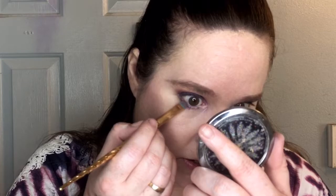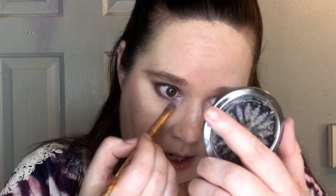So I'm just gonna take Taboo and go around the outside of my eye, and then I'm gonna use Ladyship from Colored Rain because I think it's gonna look pretty. So I'm just essentially using Taboo to lightly line my under eye in that sort of smudgy way that doesn't look super dark, and then taking Ladyship and going over it. I'm just gonna take the Black Light and do that little spot right there.